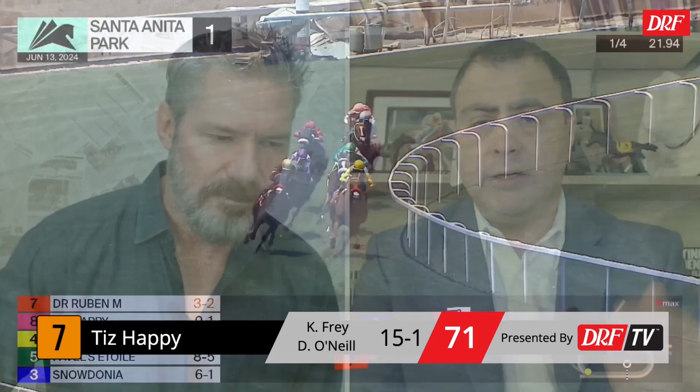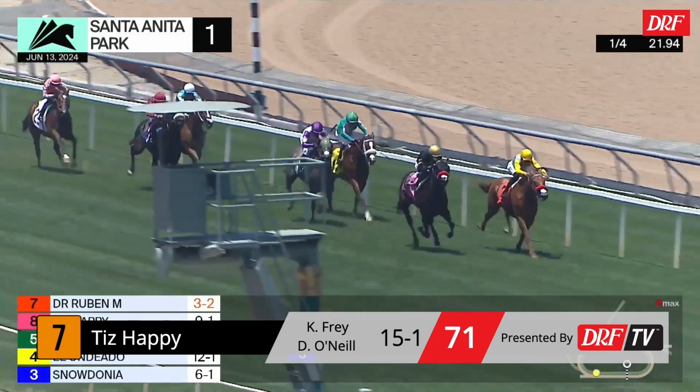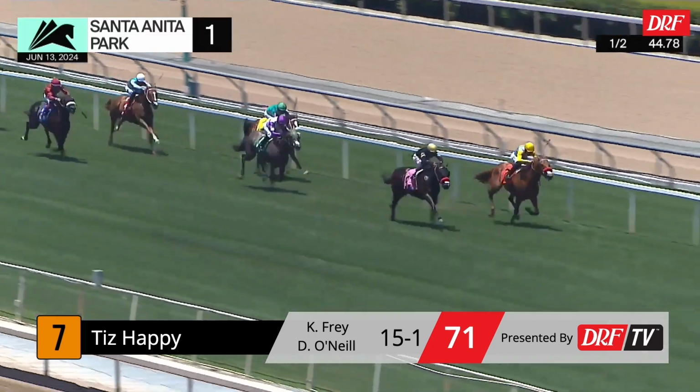Tis Happy is the number 7. I was a bit surprised they debuted this guy on the turf, considering his pedigree, by Runhappy out of a Tiznow mare. He handled it just fine, going five-eighths of a mile. Now, there's not a lot of closing going on. This pace is moderate, and Tis Happy was right there on the outside, but he has to fight off this favorite down towards the rail to beat him.